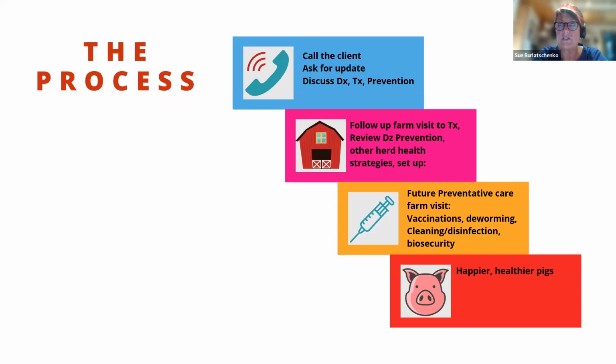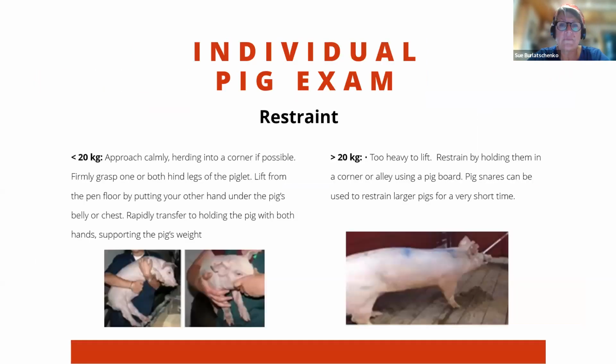A lot of these people really enjoy having a good interactive visit with their vet before, during, and after the problem. And then obviously preventative medicine is huge. That's why I like pigs so much, because it's really public health in a sense, but applied to swine and keeping them happy in the process.